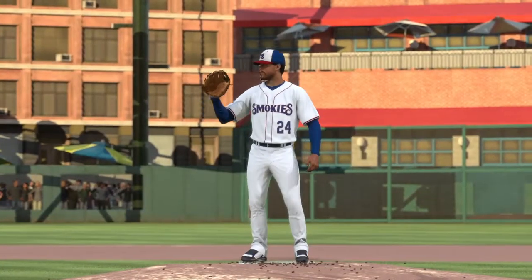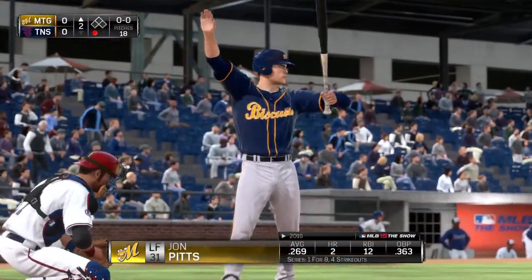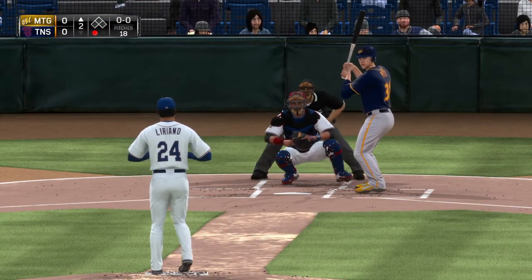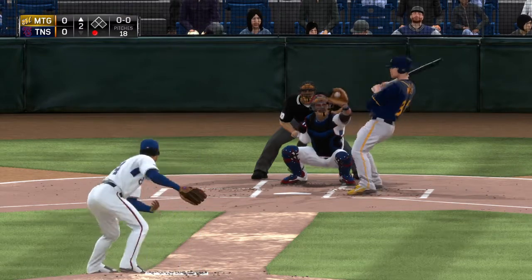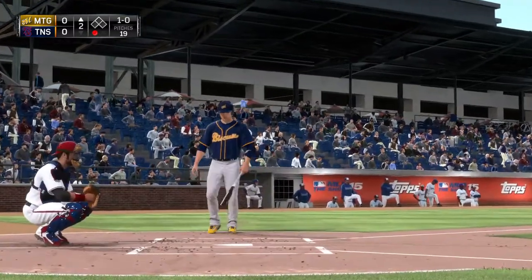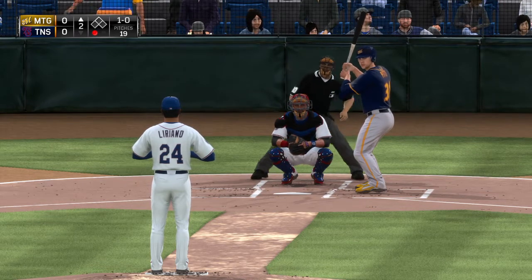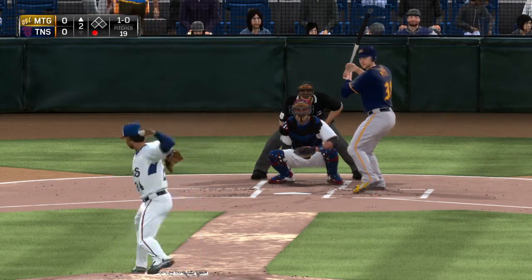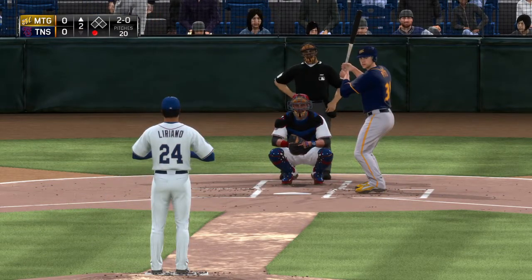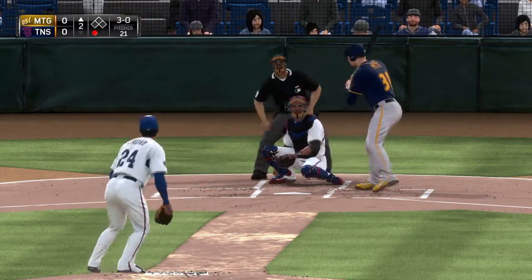Batting 7th, left fielder, John Pitts. John Pitts will stand in. He comes off an 0 for 4 in last night's ball game. Now here's the first pitch. Hey now. 1-0. The 1-0 pitch. 2-0 now. No score here as we play inning number 2. Here comes the 2-0. 3-0 now.